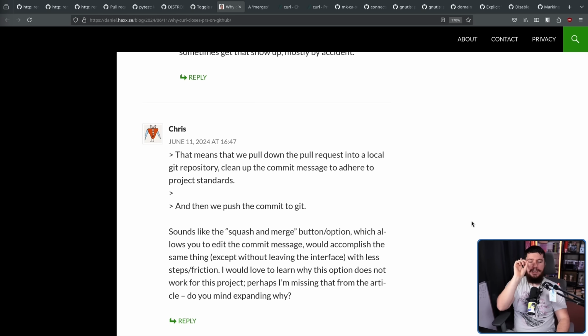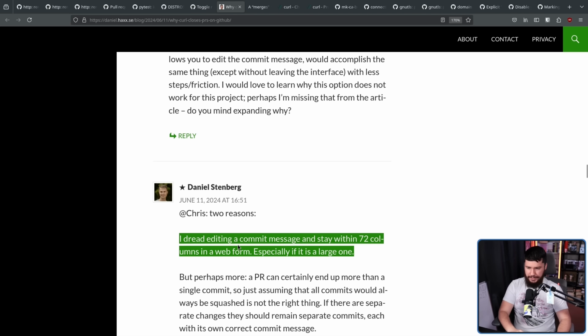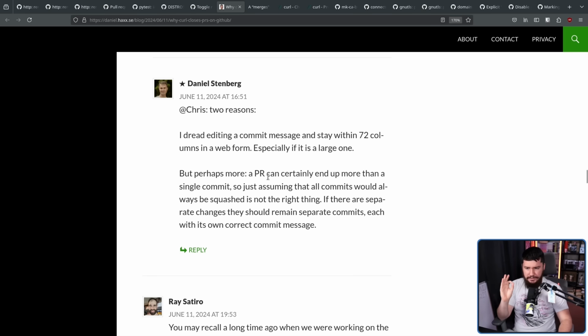And the first reason is part of why Linus Torvalds doesn't like GitHub. "I dread editing a commit message and staying within the 72 column limit in a web form, especially if it's a large one. There is absolutely no reason that GitHub cannot make their web form actually work properly." They just don't want to do it though. But more importantly, a PR can certainly end up with more than a single commit. So just assuming that all commits would always be squashed is not the right thing. If there are separate changes, they should remain separate commits, each with its own correct commit message.